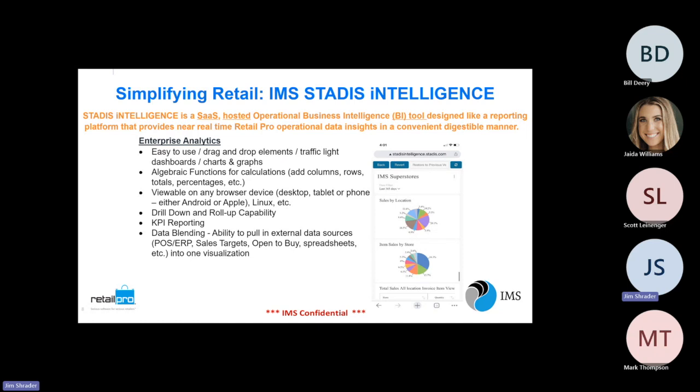And then I want the ability to pull that in from that spreadsheet or external system so that now I can get one visualization that's going to show you, here's my plan and here's your actual out of Retail Pro. And then you can create calculations to say, what percentage of plan am I, and things like that. So very simple to do.